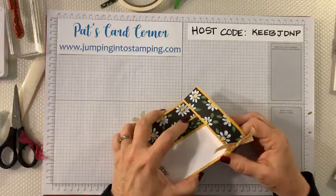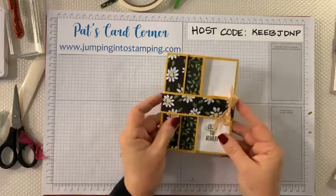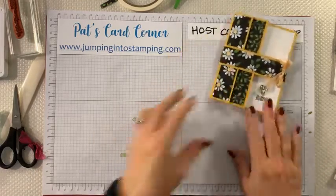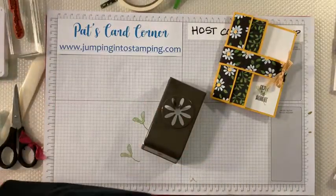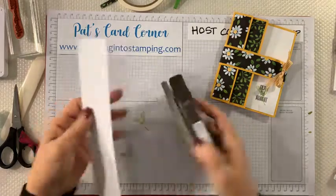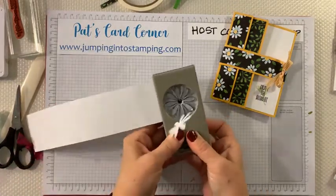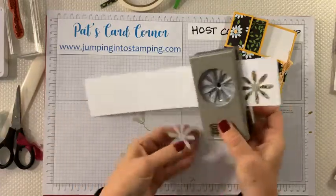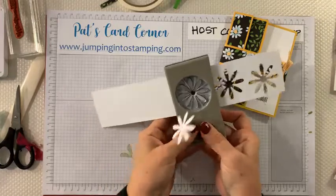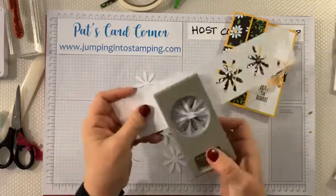And I'm going to do a couple daisies here, since it goes with my paper. I'm going to use this little daisy punch, and this is just some Whisper White cardstock. I'm actually going to punch 4 of these because I want to put 2 on here. So this is a great little punch. Makes it fast and easy to make a little decoration.